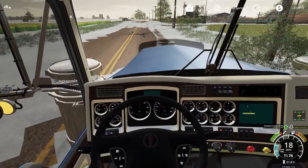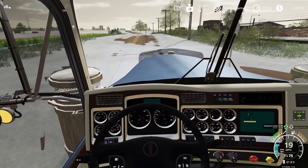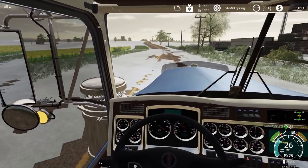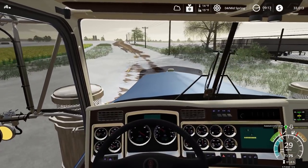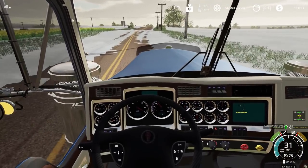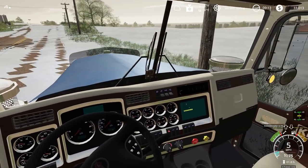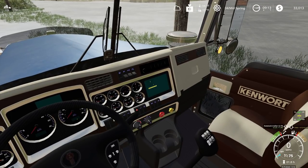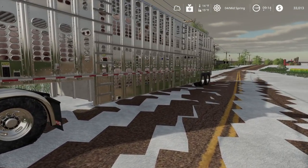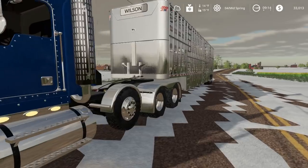Oh man, that looks like the engine temperature's rising. Oh man, I just don't know what to do. Really, we're just about not even a mile from the barn there. So close. Oh man, it just quit. Oh no. Oh no. So, oh man, this thing, it's done.